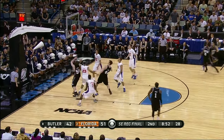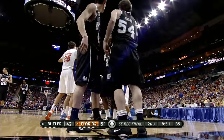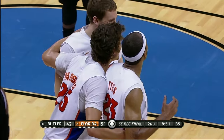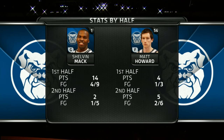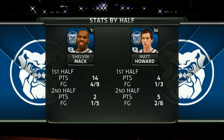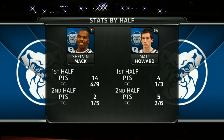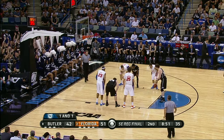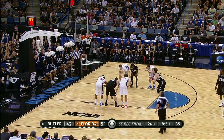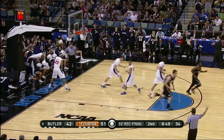Van Zant. And a foul coming up. This will go against Tyus. Now Matt Howard starting to go to the glass. And it's all the hustle of Matt Howard. Well, you take a look at Matt Howard, it's kind of been a tale of two halves, not so much with the numbers, but with the effort. And Shelvin Mack, obviously, in the second half, I've got to believe that that ankle is bugging him, along with the pressure applied by Florida. So Florida picks up their 17th foul, 8:51 to play. One and one. How about that, ball is tipped up and in.